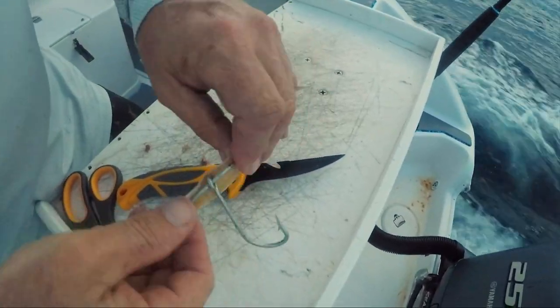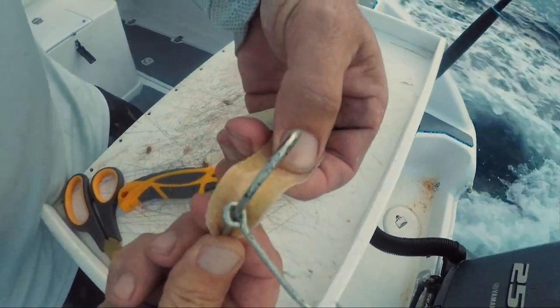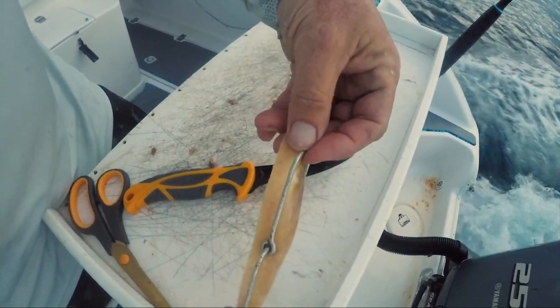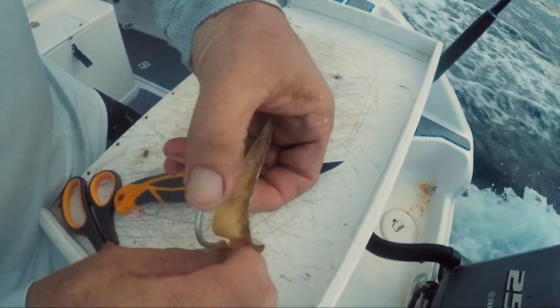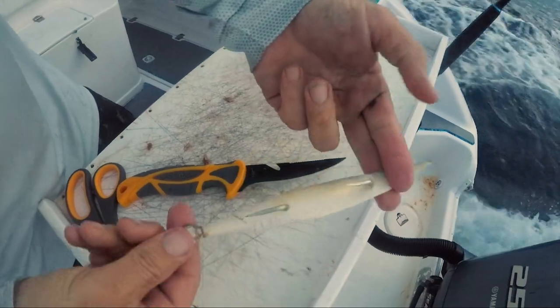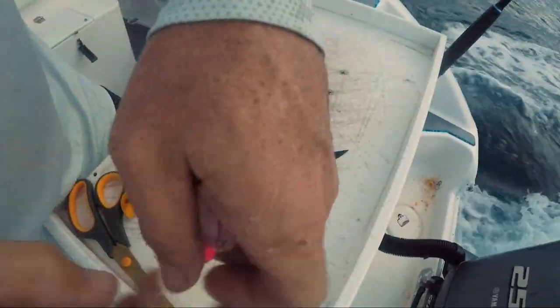Now I'm gonna hold this. I'm gonna see where this measures out right to there. Stick it through, pull it through. Bring this hook down. I can see this is gonna go right about here. Put it right here. Push it through. All right, she's all rigged. Here's my pink sea witch. She's gonna come down like this.